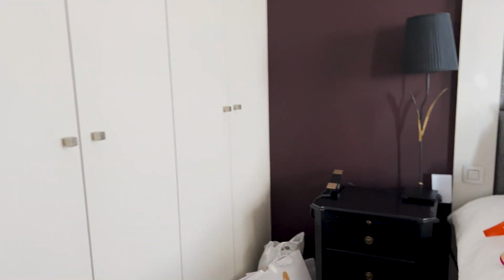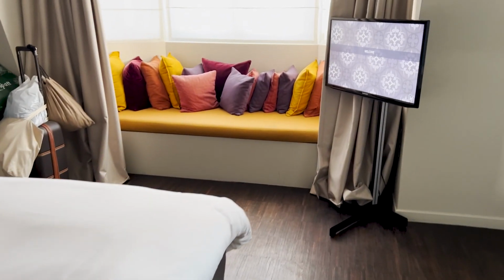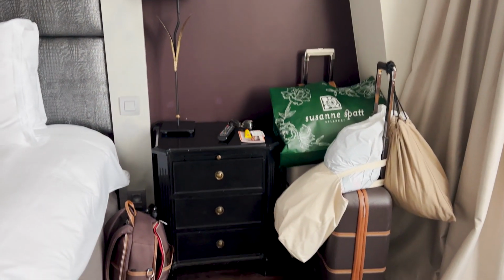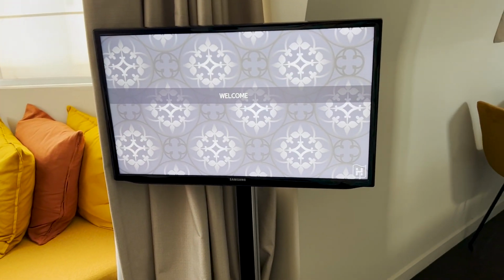Okay, so we have checked into our Airbnb in Brussels, and the bedroom, look, it looks wonderful. We have a big double bureau over here. There is plenty of room on each side of the bed. Gorgeous little window here for sitting. Look at all that room over there. We've already got some of our luggage in here. We have a TV on a stand.